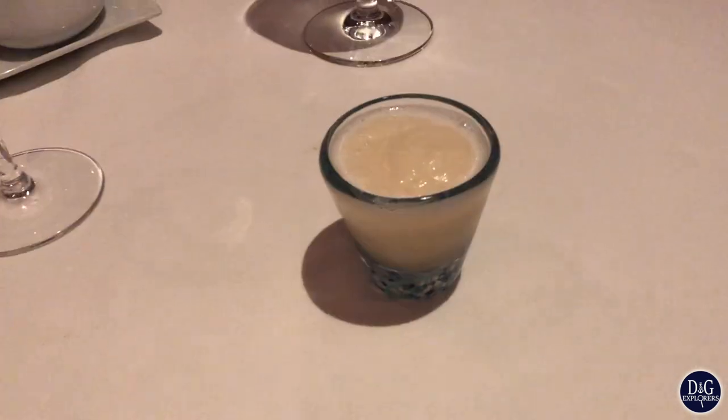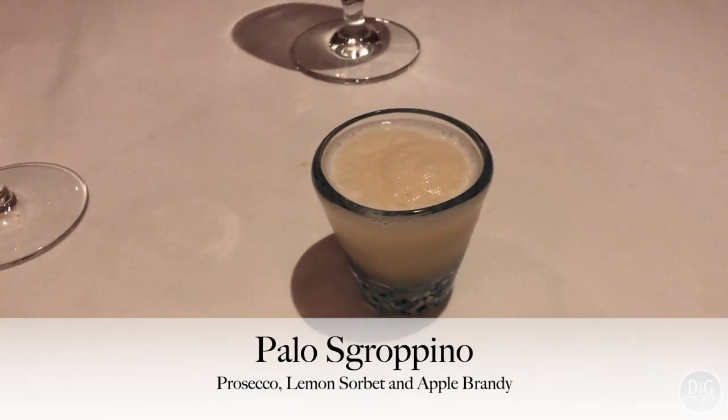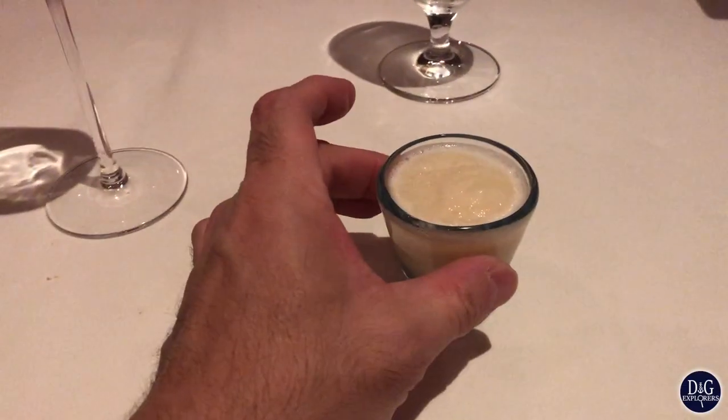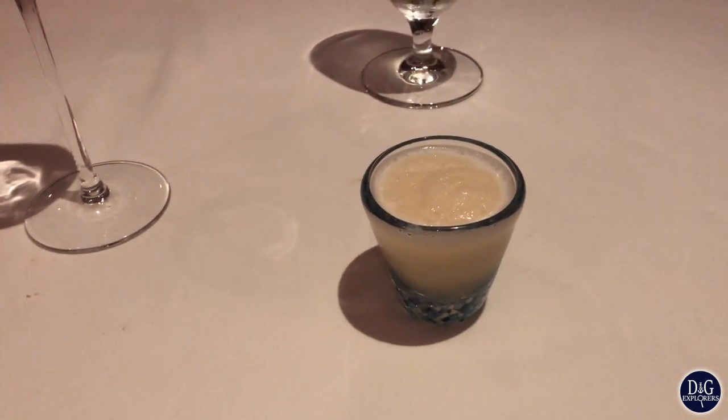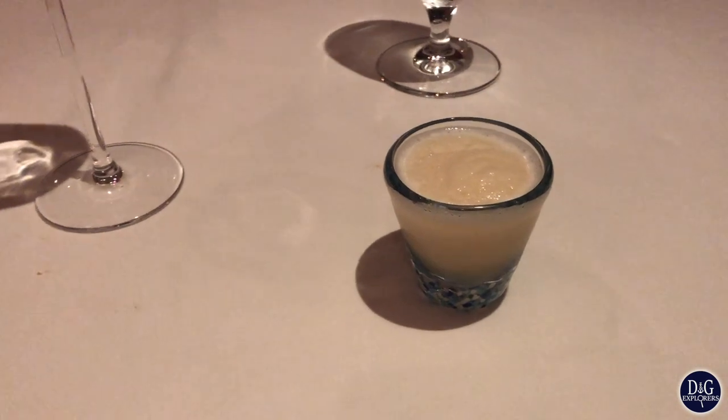Oh, that's nice, yes. Presentation. Thank you. Palo Esgropino. It's brandy. Lemon sorbet, apple brandy, and prosecco sparkling wine. It helps you digest what you ate.